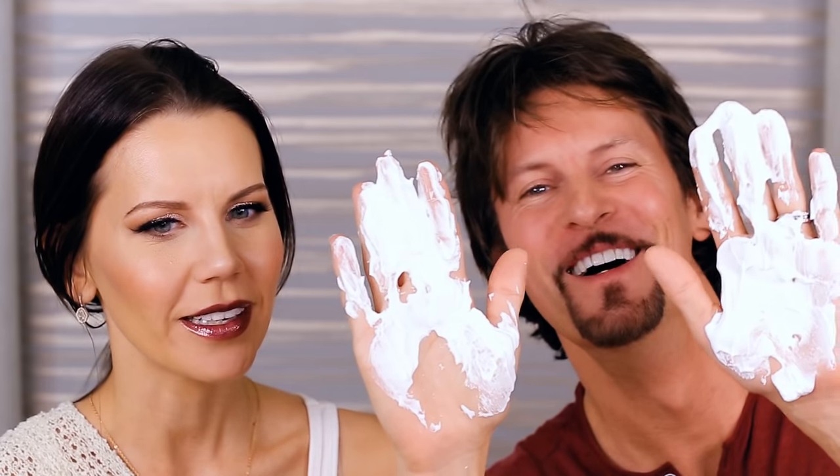So I use it like mousse? Kind of, but massage it in your scalp. It's like Cool Whip for your hair. Oh no. Yeah, do it. This is gonna be so bad. The worst thing you have to do is wash your hair. Just do it.